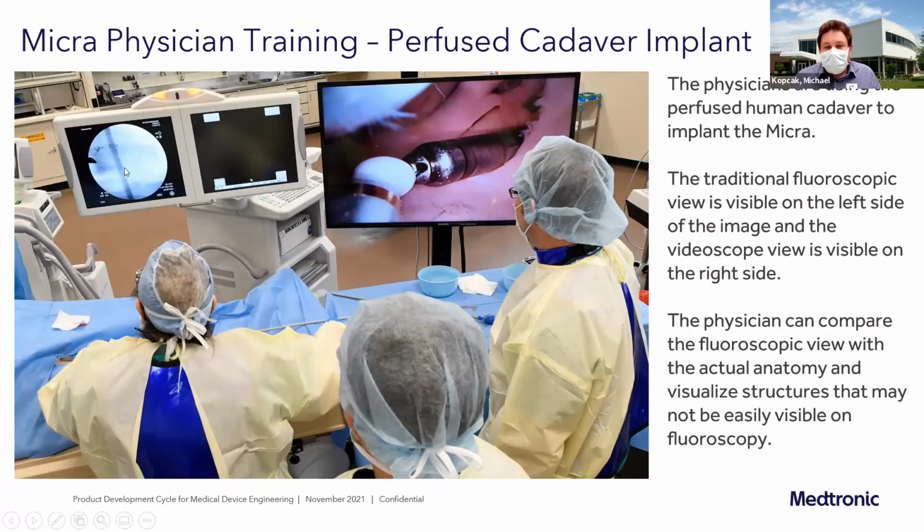If the tissue doesn't have the correct density, the clinician's not going to see it because it's not going to pick up under X-ray. But with the videoscope, they're able to see those structures that are invisible under fluoro and really help improve their implant technique. So if you think about it, that translates directly to improved patient outcomes and reduced complications during the procedure.